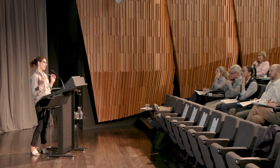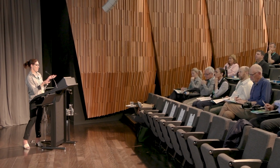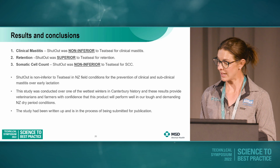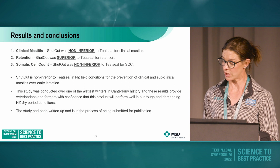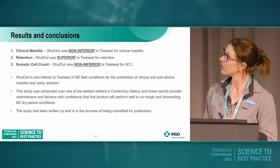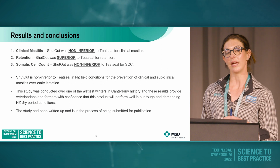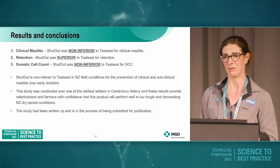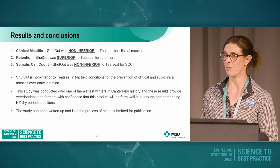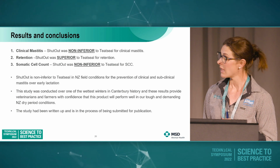But what it's doing is giving an option where we can now say to farmers, look, you've got choices, and the choices are backed by data. Okay, so clinical mastitis, ShutOut was non-inferior. Retention, ShutOut was superior. And somatic cell count, ShutOut was non-inferior to Teat Seal. And it was done under some really challenging conditions. I know Canterbury is only one area of New Zealand, but it was a pretty cold, wet winter, and it was hideous over that dry off period, as Rico may touch on. It certainly wasn't ideal. The cows weren't quite swimming, but it was pretty muddy.